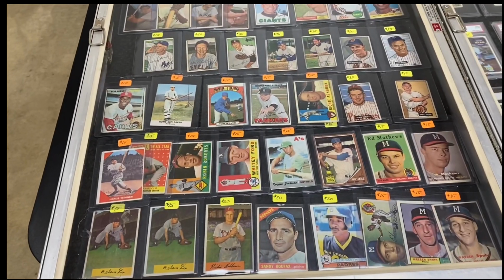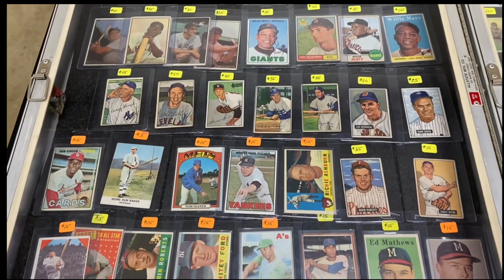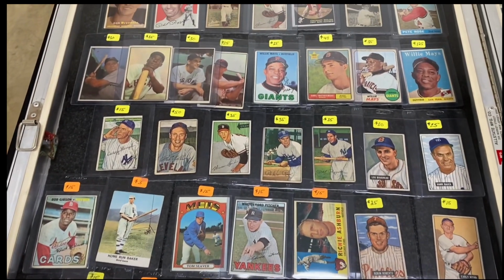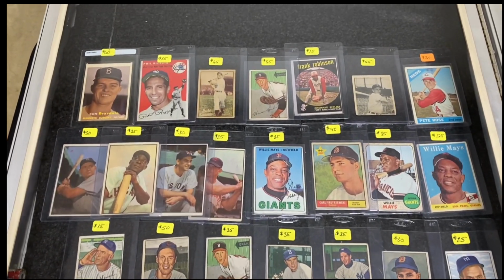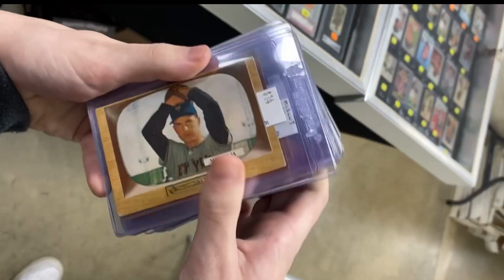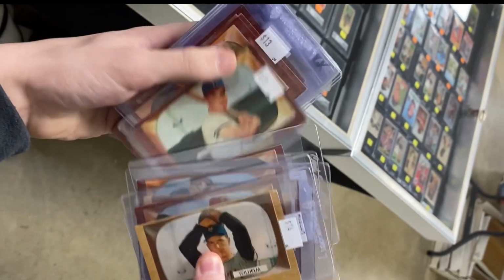This was the best I've ever seen this show. It was the most busy I've ever seen. There weren't any other shows going on in the area, so I think everyone kind of flocked there. Easily my best display case that I have is this one here. Almost everything was about $40 or less, some a little bit more.